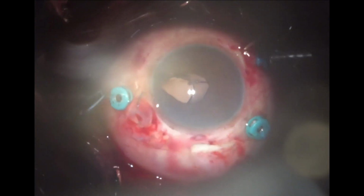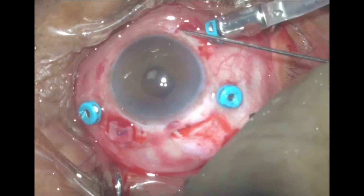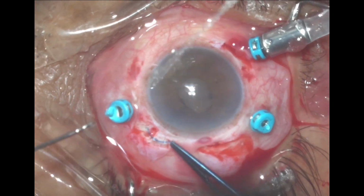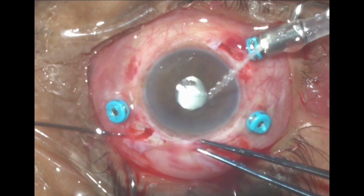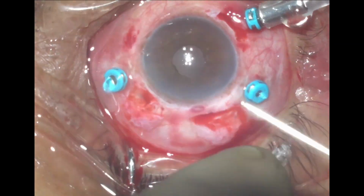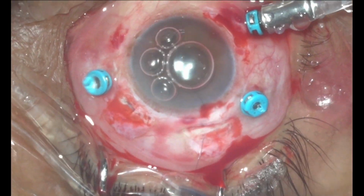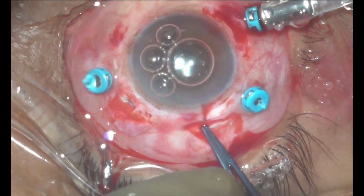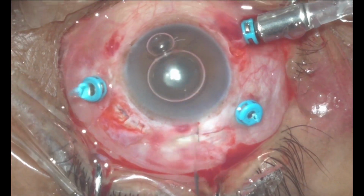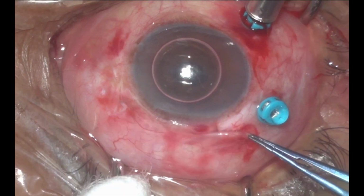A McPherson forceps was used from the other end and the other haptic was removed from the hole and it was snugly fitted, or tucked, inside the scleral pockets that were previously made. The SFIOL looked absolutely stable. A single tunnel suture was taken and the opened up peritomies were closed with the help of fibrin glue.